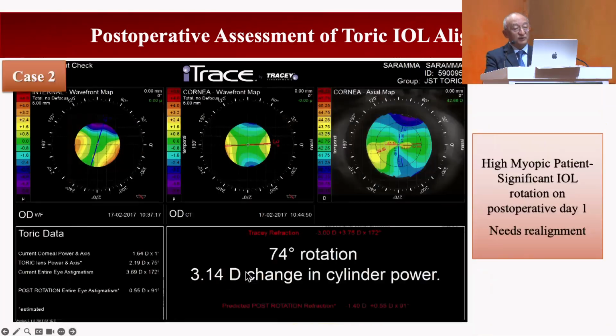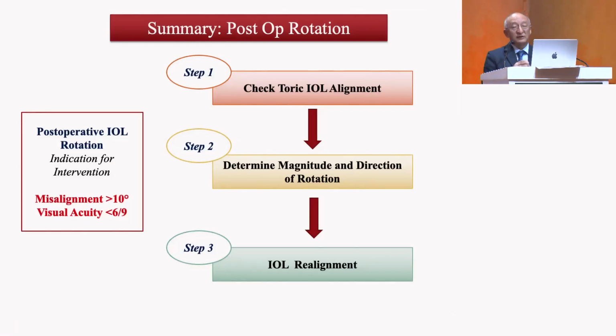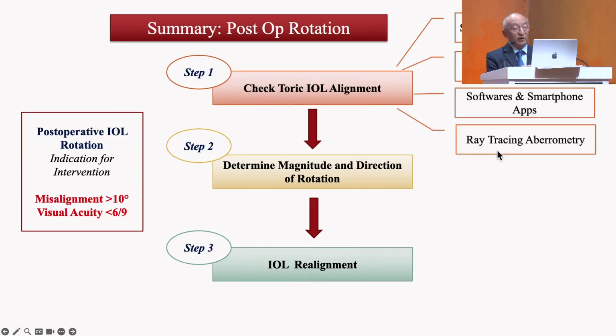And if you take the patient, rotate, and subsequently you follow up. This is the post-op, 1 degree rotation, no rotation required, good alignment. To summarize the important points in a post-op, check in toric IOLs, check for toric alignment. If you have rotation more than 10 degrees, and less than 6/9 vision, you might have to take the patient back to OR. And these are various ways you can check the rotation.